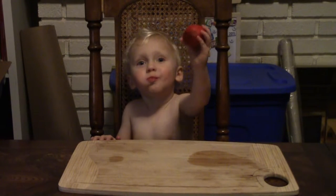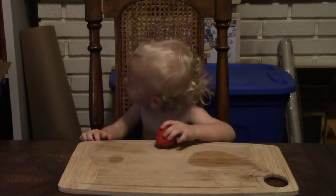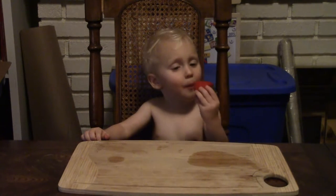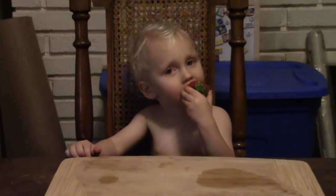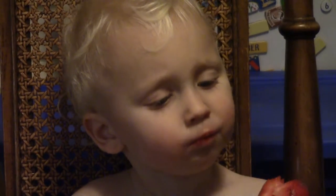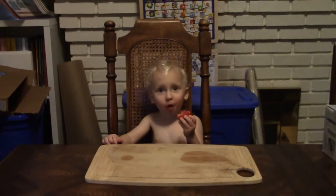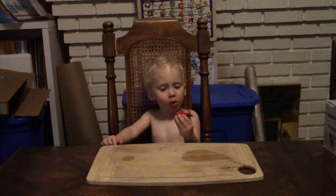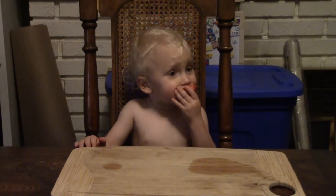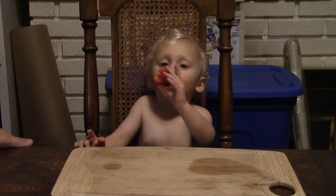Little bites. You can have it. Little bites. Looks like he's eating an apple. That's a strawberry. Wow, look at that. Can I see it? Wow, look at that strawberry. It's a big strawberry.